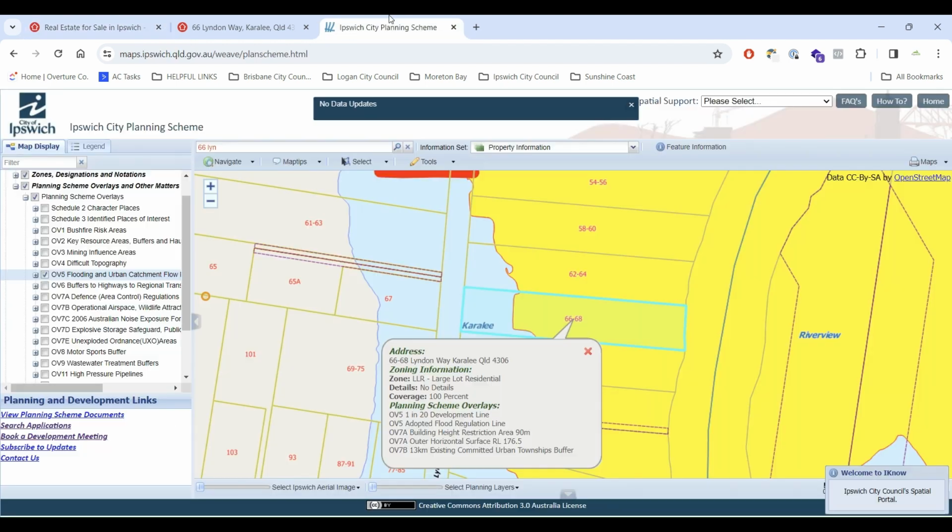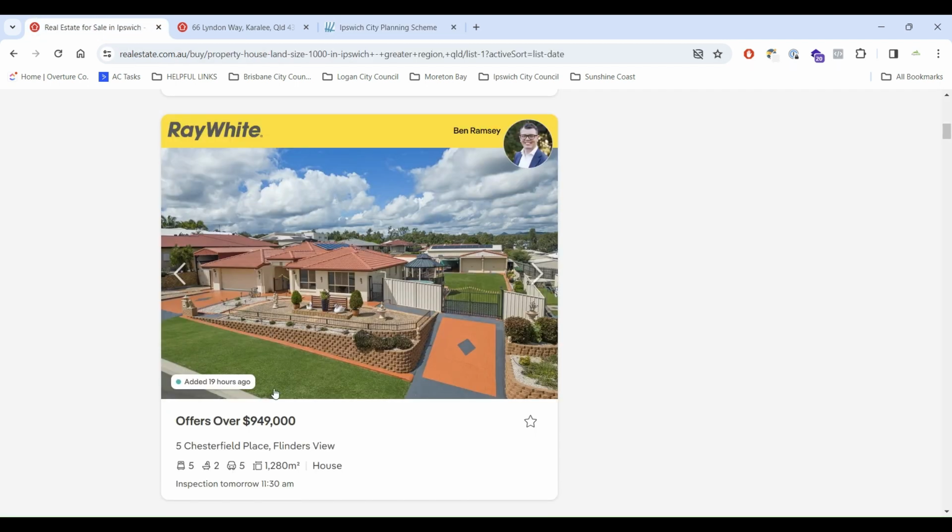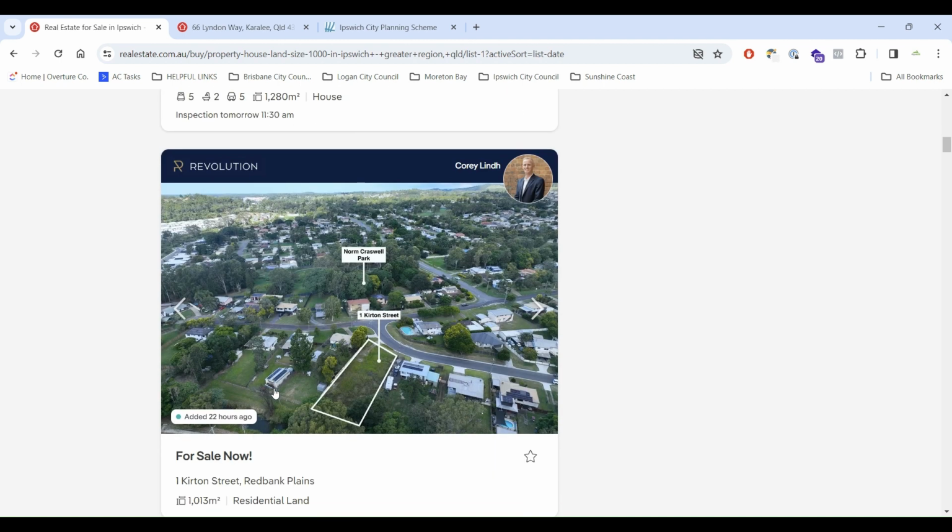So let's not. For reference, that yellow area is the flood. I think it's the 20% AEP, so 20% chance of that happening a year, and then this blue is the 1%. So there's no way council is going to support that site being subdivided.